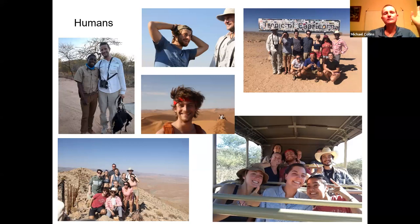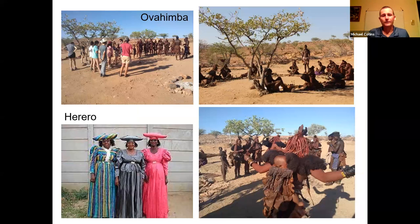We then went to visit this one indigenous group called the Himba, or the Ova Himba. This is a phenomenal place. These people are nomadic to this day.